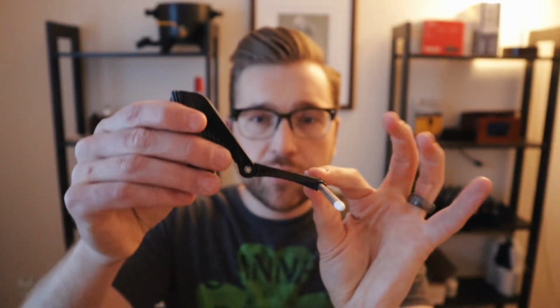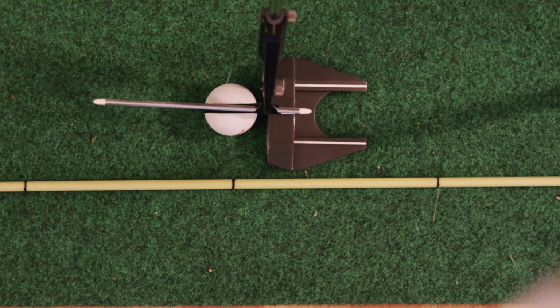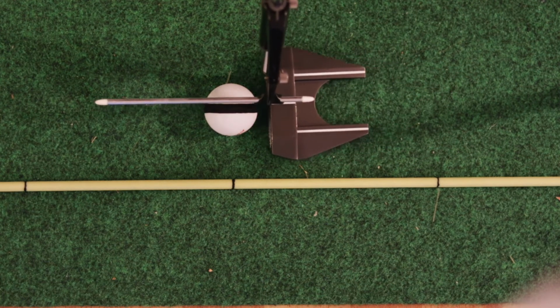The first one we're going to talk about is the Dirty Larry putting aid. So this is a cool little piece right here. It attaches right to your putter, and when it's on the shaft of the putter, you can adjust it so that when you're looking down the line, you can see basically the line of your putt extended. So you'll know if the face is square to the target, and you get to use the same putter you use every time, and it allows you to check your alignment a little bit more often.